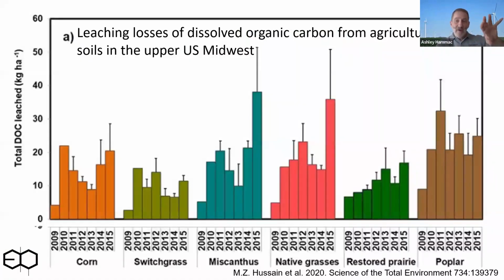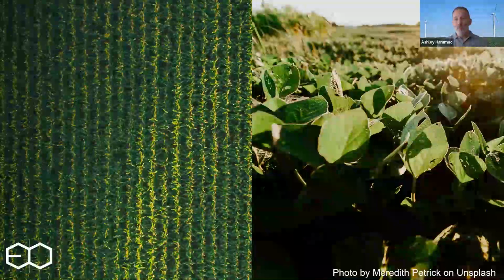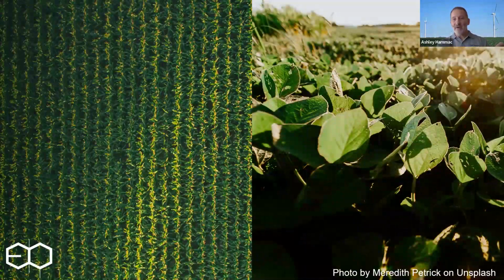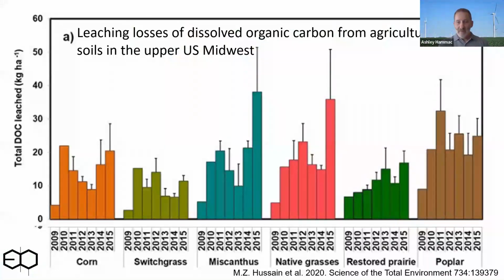And so I want to dive into a little bit more about the soil biology now, and kind of pick up where I just left off with, okay, here's an example of why crop type might make a difference in your evaluation of soil health. So this diagram here is from this paper down here at the bottom, and it's total dissolved organic carbon leached from the fields, the leaching losses of dissolved organic carbon from agricultural soils in the upper Midwest.